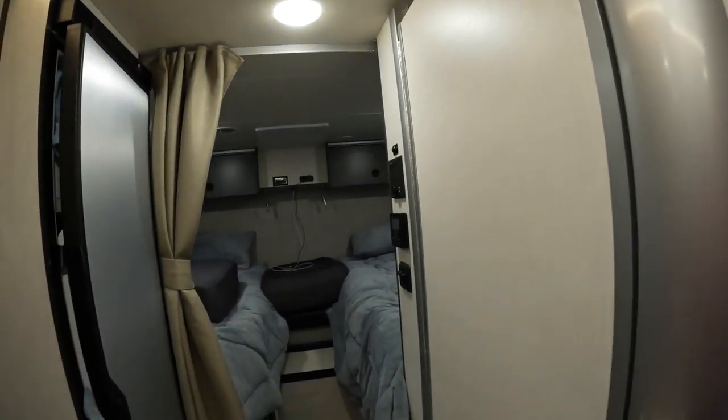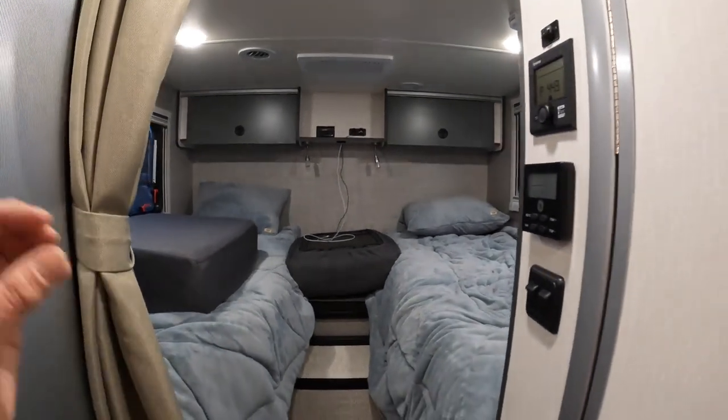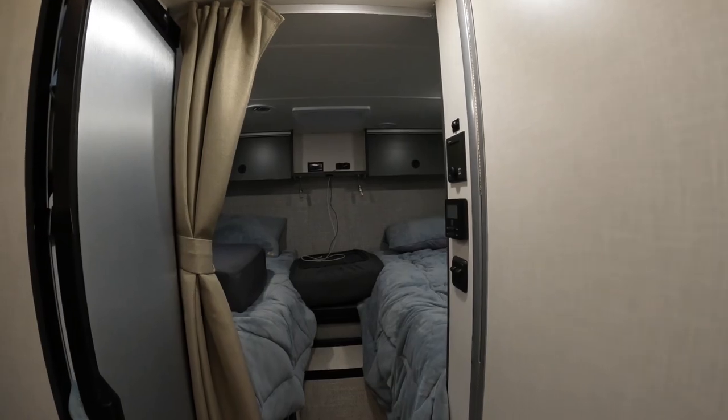And so we're hoping between that and the furnace that's ducted and the nice cross ventilation with the windows that we can open, that we don't need any additional fans like we run in the van.